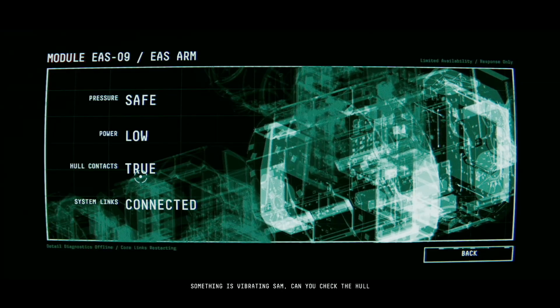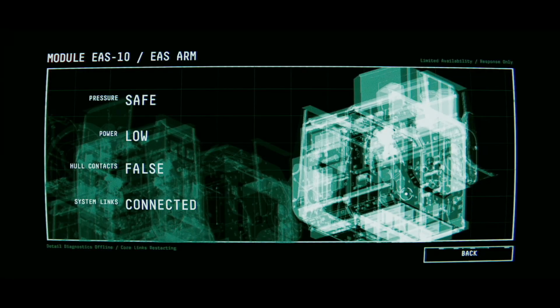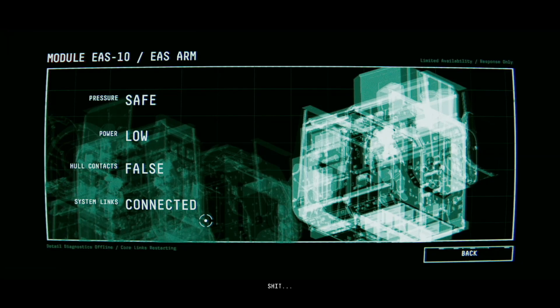Something is vibrating, Sam. Can you check the hull contact points on the other modules? Yeah, it's going to be... we know 10's a bit dodgy, old Emma. Dr. Emma, beg your pardon. Protocol and all that. Module 10, hull contact points to 12 read false, suggesting that Module 12 is no longer securely attached to the station. Shit. I think Josh might have been in Module 12.